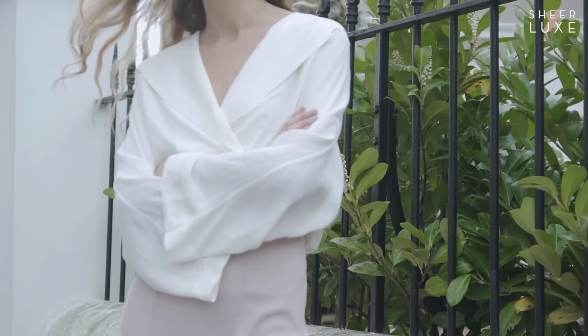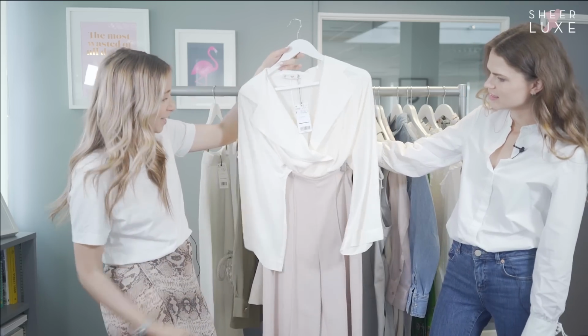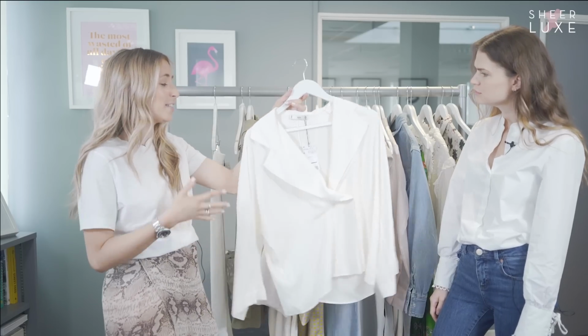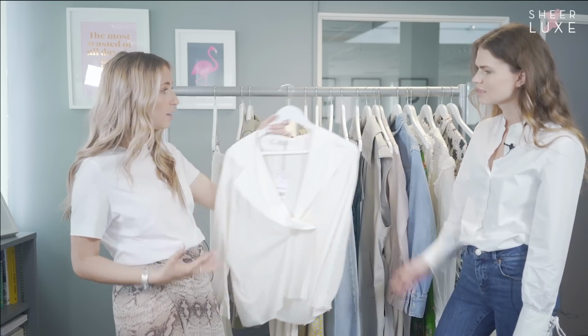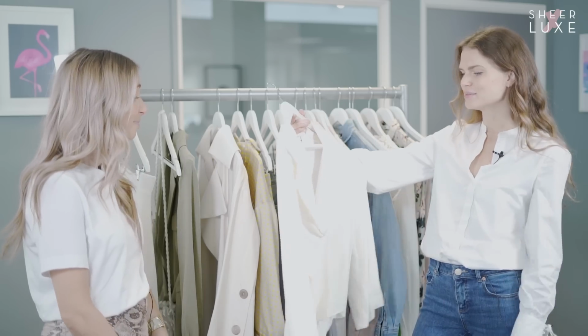And look, how great is that for the office? People always are asking us what they can wear at this time of year for the office. That is such a smart look. Absolutely amazing. Really, really cool. I also love the boxy fit of this. A lot of shirts are quite structured, quite tailored, and this is a much more relaxed way to do that look. Yeah, I love this. And you know, if you had hair up and amazing earrings for a night out, it would look so cool.